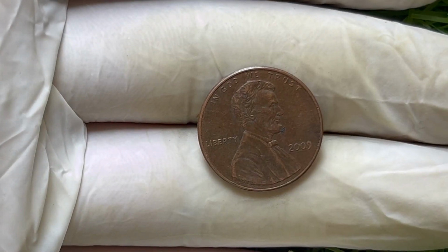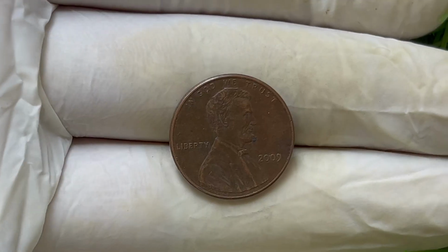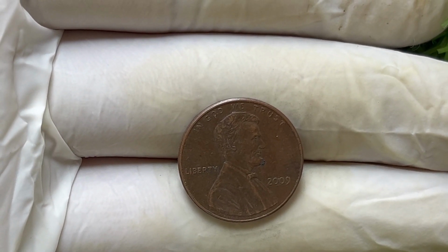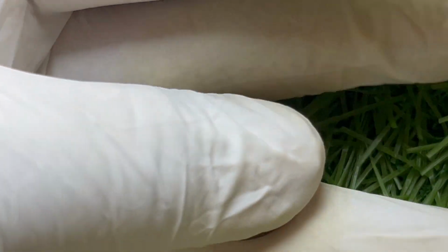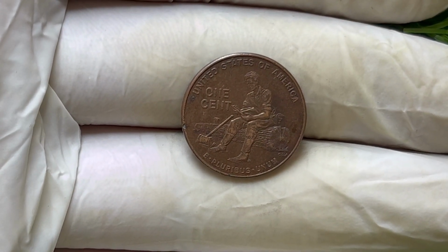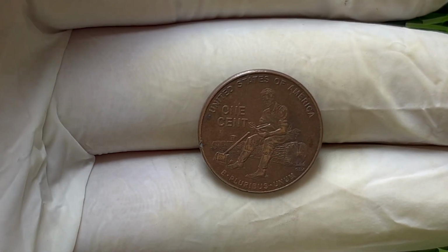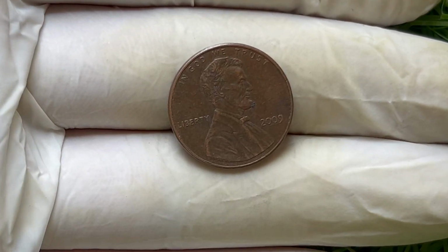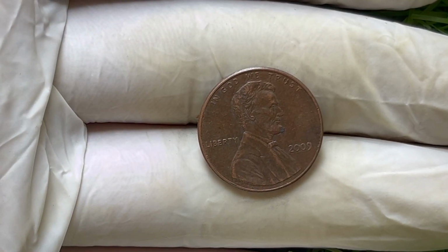Now, you're probably wondering, what does this magical coin look like? Could I have it? Could I find it in my change? Here's what to look for. First, check the year. Only 2009. Second, check the reverse design. Each design has its own value, but experts believe the formative years and presidency designs are where the ultra-rare errors have shown up the most.